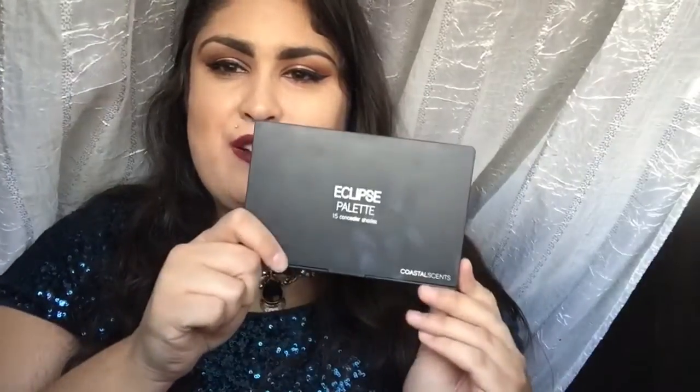Everybody, today I'm going to be doing a review on the Eclipse palette from Coastal Scents. Here's the outside box. Now, Coastal Scents has been a favorite brand of mine for a really long time. I discovered them slightly after my journey into makeup began, so I was very happy to discover them, and this product I feel is going to be needed in every woman's arsenal, especially if you're a highlight and contour fan.